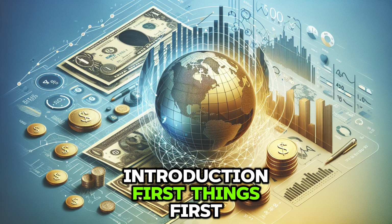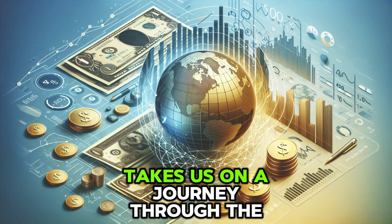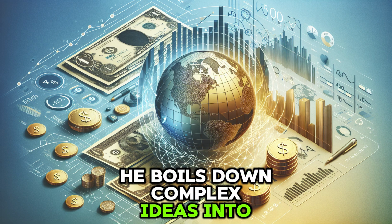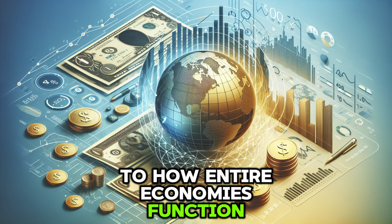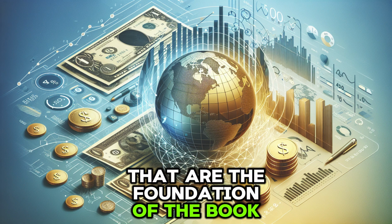Introduction. First things first, what exactly is this book about? Mankiw takes us on a journey through the fundamental concepts of economics in a way that's both accessible and practical. He boils down complex ideas into clear, simple principles that explain everything from how individuals make choices to how entire economies function. Let's explore these 10 core principles of economics that are the foundation of the book.